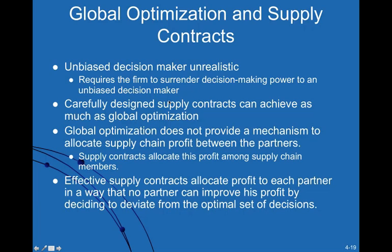Carefully designed supply contracts can achieve as much as the global optimization. So, in other words, the global optimization should be like a target, and then you try to figure out contract parameters that would bring you as close to that as possible. Global optimization does not provide a mechanism to allocate supply chain profit between the partners because it assumes a single entity. And so, how do you share equally, or according to some sort of ratio that would have to be negotiated?